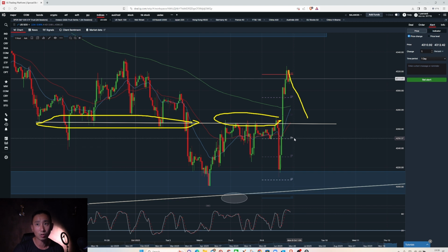Friday 4,250 was the area of daily pivot. Now it will change because it moves according to the movement per day. So this will step up to around this area. I'll check it tomorrow morning. I'll set a limit order here, 4,260-70 area. Stop loss just below here. I will take some profit.